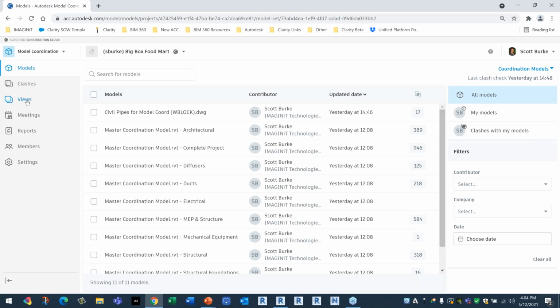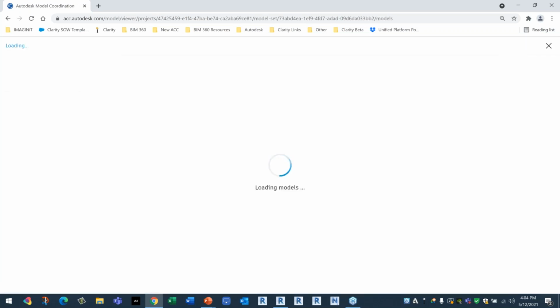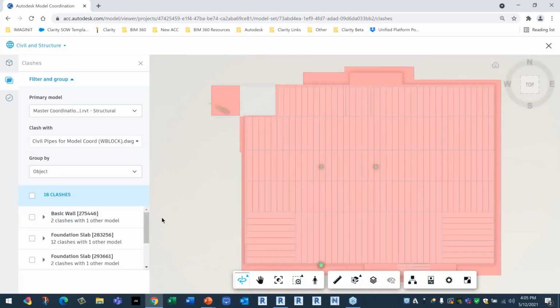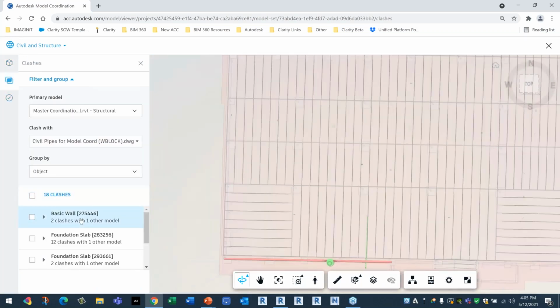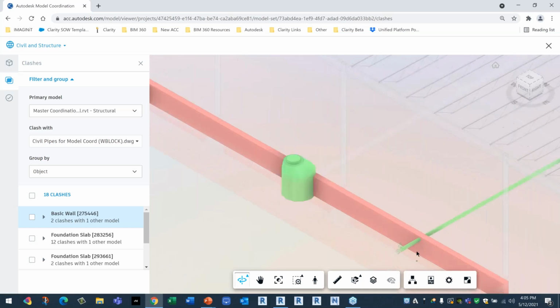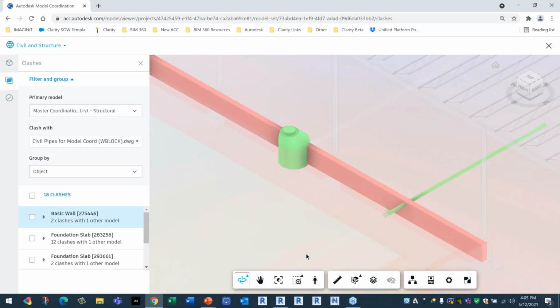And then if I go into any saved views that I have, so I have a saved view here called civil and structure. So I go into that, and I can see here any clashes that I have not yet resolved. So here are the 2 models. I'll look at my clashes. And right now I have some clashes with the basic wall and this element right here, that kind of drain or a manhole vault there. And I have another drain pipe here going through the wall. So that's an issue. That's something that I need to assign to someone to resolve, right?